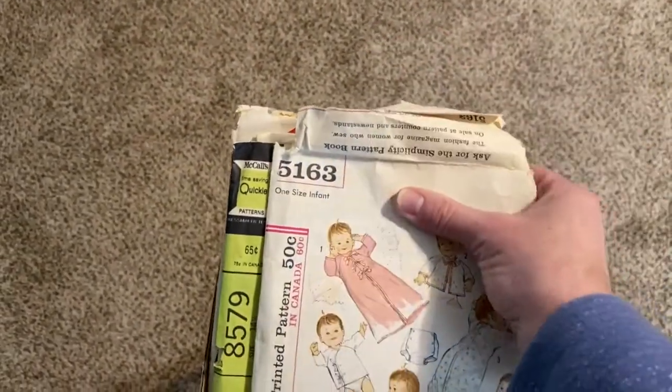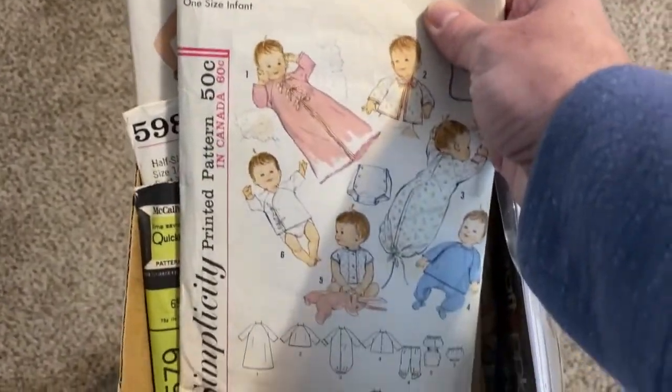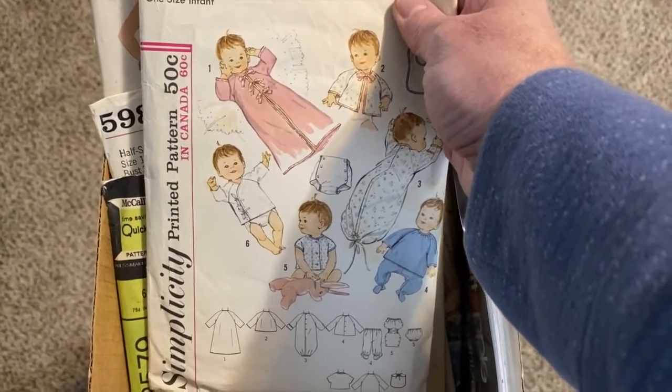And I've kept a few. I think I'm going to use them to decorate with. And I wanted to show you some of this. Like this one here is of actual clothing that she made me when I was an infant.